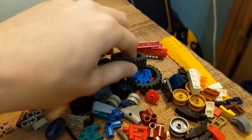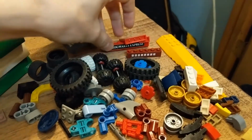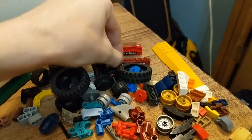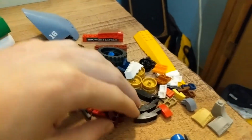The rest of these here, some of the tires that I set aside as I was building out my inventory, some of the stickered elements. This one was in one set. Might come in handy, kind of a generic sticker, that's why I got it. Some Speed Champion stuff here.